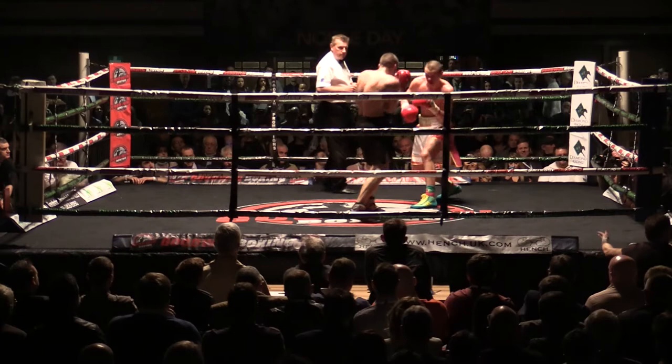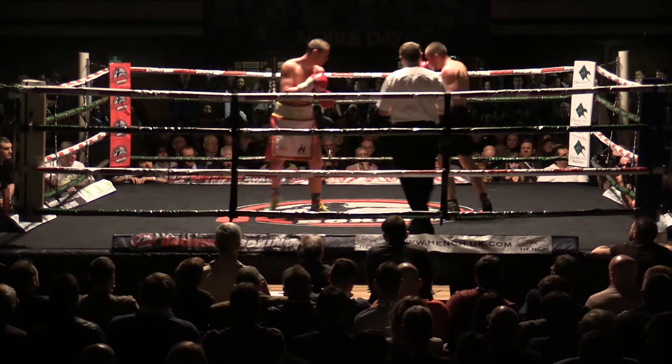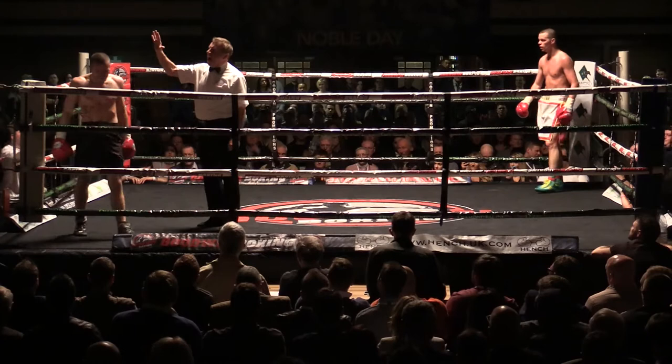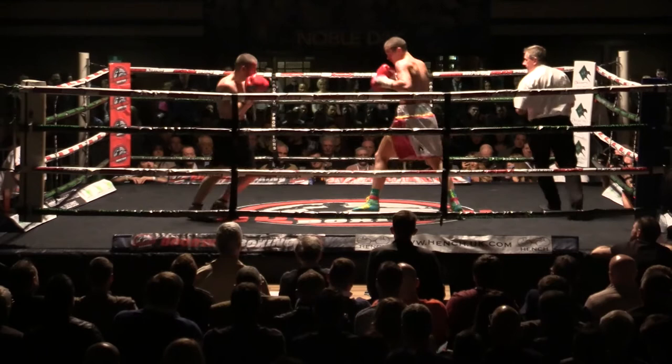Still on his toes. We'll see how long that lasts for. These body shots sinking in every so often. York Hall, Bethnal Green, Goodwin Promotions, Noble Day. A nice good crowd, good atmosphere. Oh, and he's down again. Good shot from Upton. Ivan's up again, beats the count. Another chance for Upton to close the show. A bit more time.